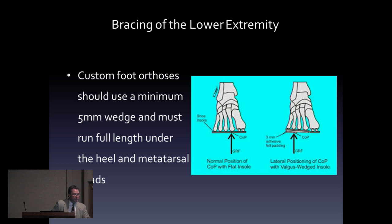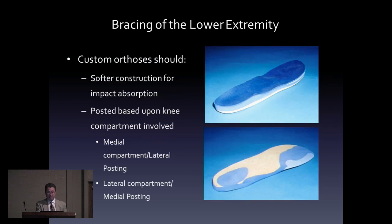Dispense a power step with felt on the lateral border. These people are going to come back and ask you for more pairs. And I've seen it happen in my own clinical practice.